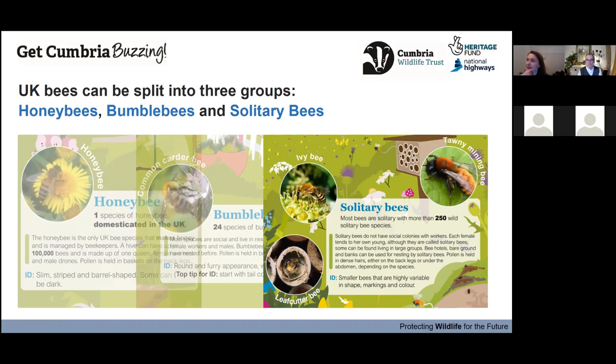There's some species that use hollow tubes, like you get in bee hotels, and use all kinds of different materials to make cells, such as leaves and mud. There's even one species of solitary bee that uses discarded snail shells to lay a single egg inside. Amazing. So really fascinating and incredible pollinators, and very overlooked.